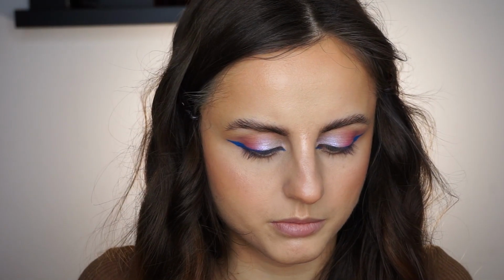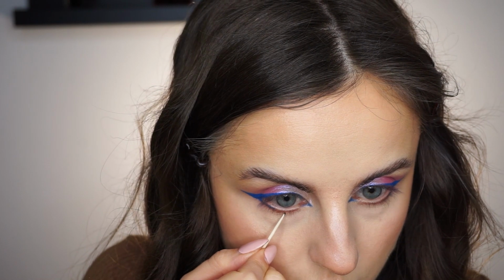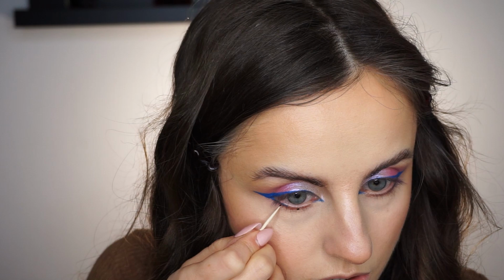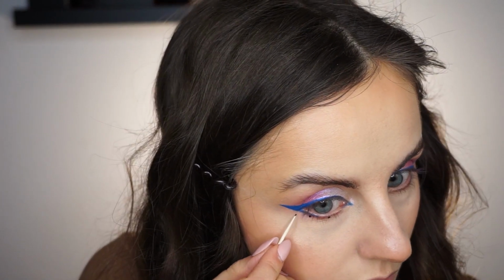Let's see, I have the reference picture in front of me. Let's do this. Let's apply the big ones first. So let's say a big one here in the center. And a big one here. And then like one in between. I'm just calculating the space right now. And one here.